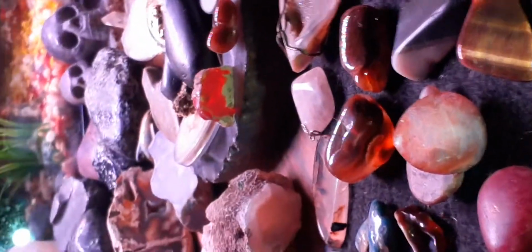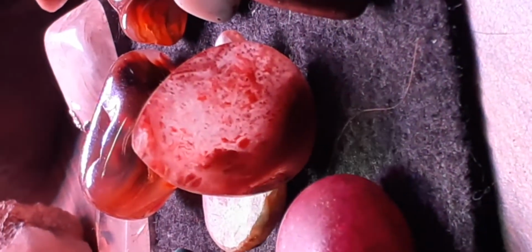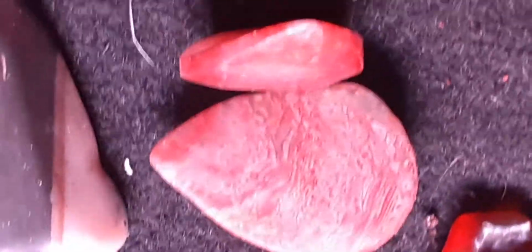There's a couple guitar picks I made. Agatized Coral. Hard to see this, and it won't focus. That's a pretty piece of Agatized Coral right there. There's its brother right there, because those came off the same piece. Both of those are off this one little piece of coral that I cut in half and made these delicate little guitar picks.